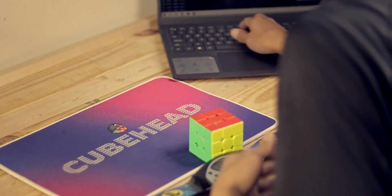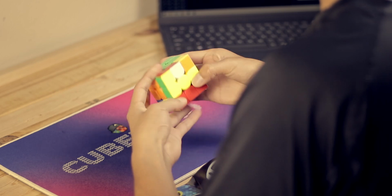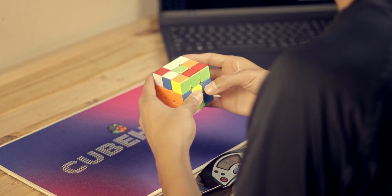That was a bad solve. Alright, that was a really bad solve. Just everything kind of went wrong there. Yeah, let's be honest. There was no way I was going to reach sub 15 this month. It just wasn't going to happen.